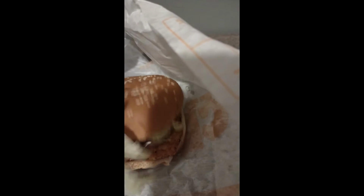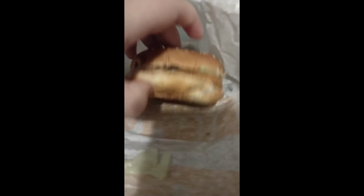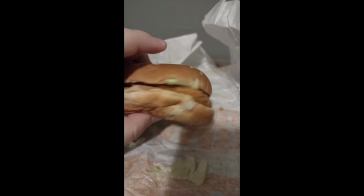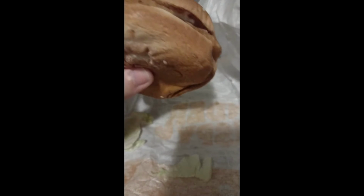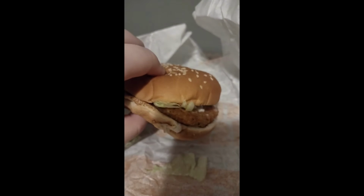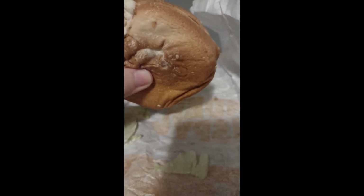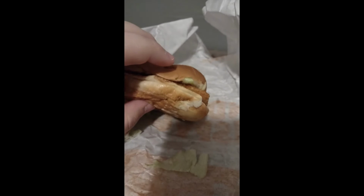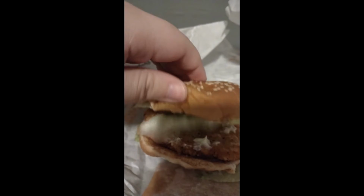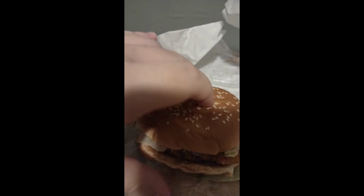I don't know why, but you know, I'm a fan of the McChicken, so I don't know if top it or anything. It's only because of the bun, the top bun. It's slightly bigger than a McChicken. The McChicken is slightly longer, I guess. Slight bit. Inside also looks kind of like a McChicken.